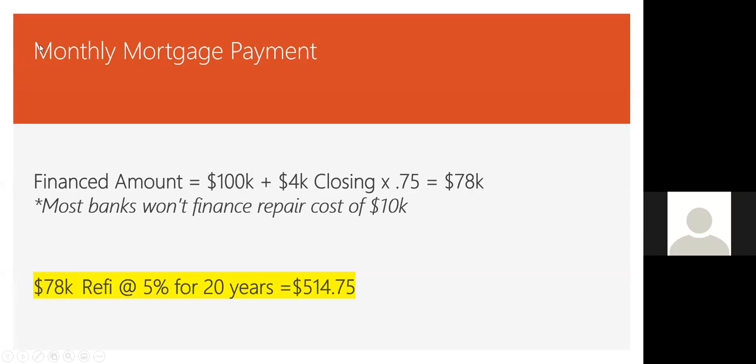And so if you don't want to come out of any money out of pocket, I always ask them, just include the closing costs. And I never had anybody say, no, we don't want to do the closing costs in there. Okay. All right, everybody, is that clear as mud? So again, 78,000 financed for 20 years at 5% is $514.75. That will be your principal and interest payment on this particular property.